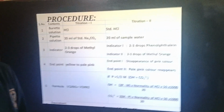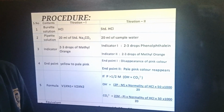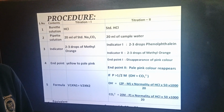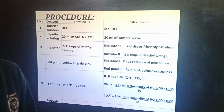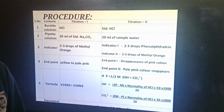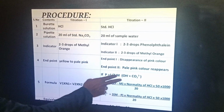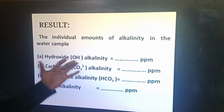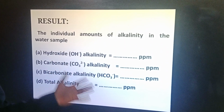The endpoint is the disappearance of pink color for the phenolphthalein indicator. Into the same solution, add a few drops of methyl orange indicator, and the solution changes to yellow in color. Continue the titration till pale pink color reappears by adding the same HCl without break. The titration is repeated till you get concurrent titer values. From the tabular column and calculation, you can calculate hydroxide alkalinity, carbonate, bicarbonate, and total alkalinity.